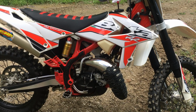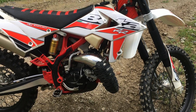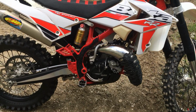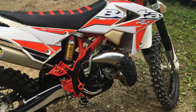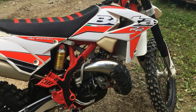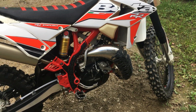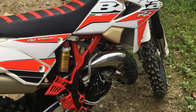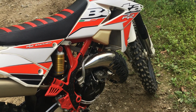Engines are different between the Betas, KTMs, Yamaha, and the Sherco. The Betas got low bottom end. KTM's got a little bit of bottom end. Yamaha's got more bottom end, and the Sherco's got more bottom end too. So yeah.